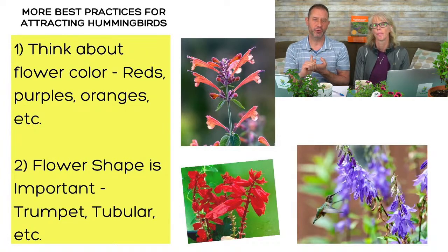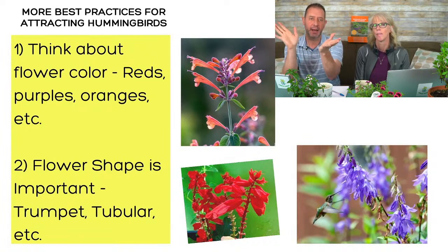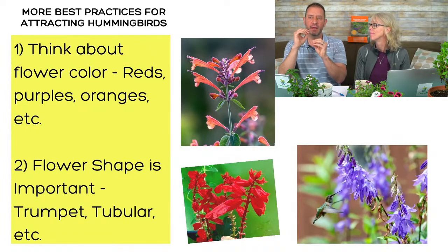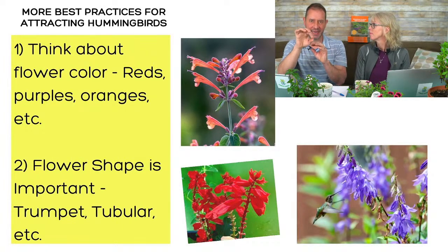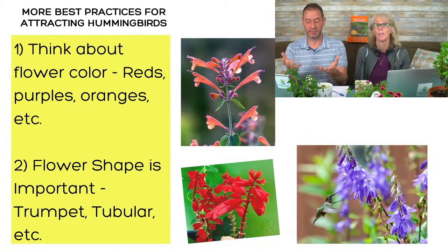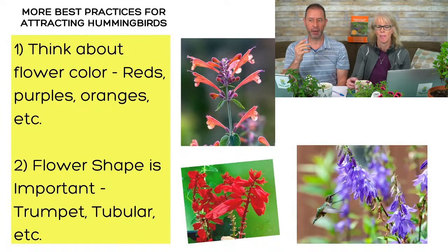Trumpet-shaped, tubular-shaped, something with a long, almost like a neck, like a flower with a long neck, and then the petals come out, and something where the hummingbird's literally going to have to stick its beak almost all the way into that neck or trumpet to get to the nectar and to get to the pollen further in on that flower. They love that, and that attracts them. Because they can, right? They have that long beak. It's natural for them. They're just like, oh yeah, that's easy.